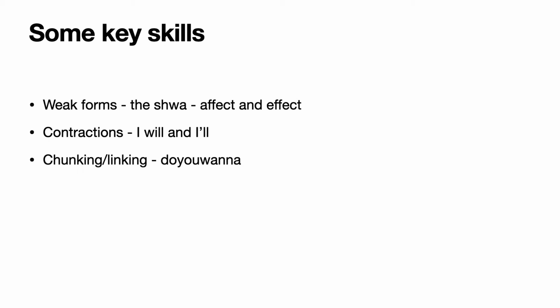Another thing you'll probably be familiar with is contractions or short forms. Normally, typically, we don't say I will when we speak, we'll say I'll. It's just the way we do it. We run words together. But I'll make a quick point here. We don't always say that or do that. Sometimes we will use the long form.